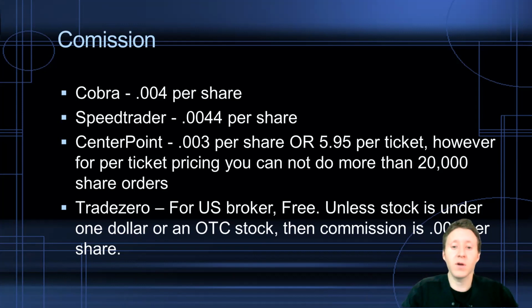For Trade Zero, for the US brokerage, it is free commission. So that's actually really cool over there. Unless the stock is under $1 or it's an OTC stock. Then the commission is going to be 0.003 per share.